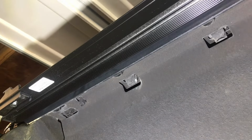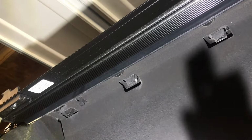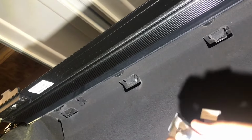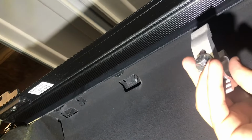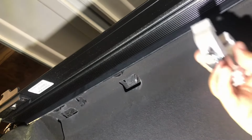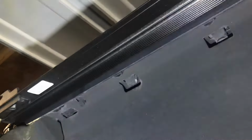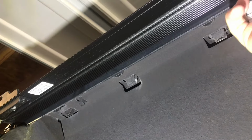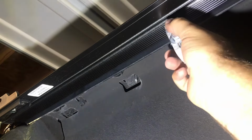If you can see these teeth, those are the teeth that these teeth engage into. You want to use the 5 teeth side for the cover. It's the bigger side for the mount, smaller side for the bed. Now on an F250 specifically, you've got these plastic things. That's how your cap snaps into the bed. So obviously you don't want to go in that space. Just find an area in there that's nice and open. Everybody's bed's going to be a little bit different.